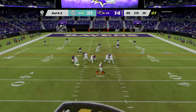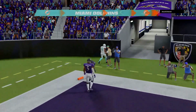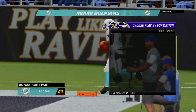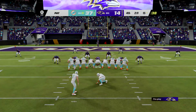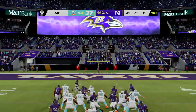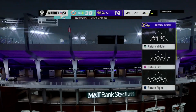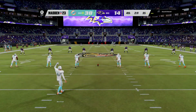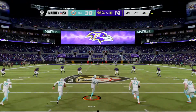From the 29, Bridgewater looking for the end zone. And that is caught. Touchdown, Miami. Tyreek Hill, 29 yards. And the Dolphins are able to strike quickly to add on to their lead. Extra point up and good by Sanders. And the lead is now 24. Morstead out now following the touchdown to kick.